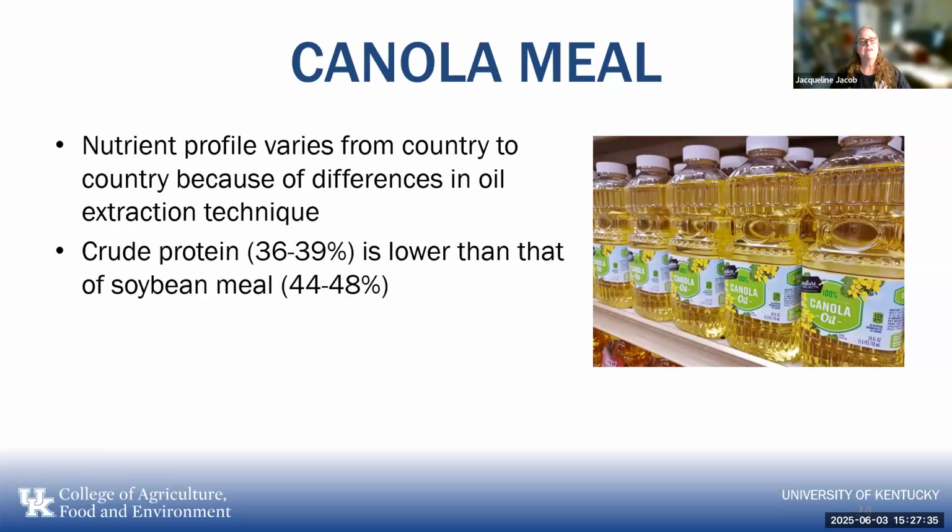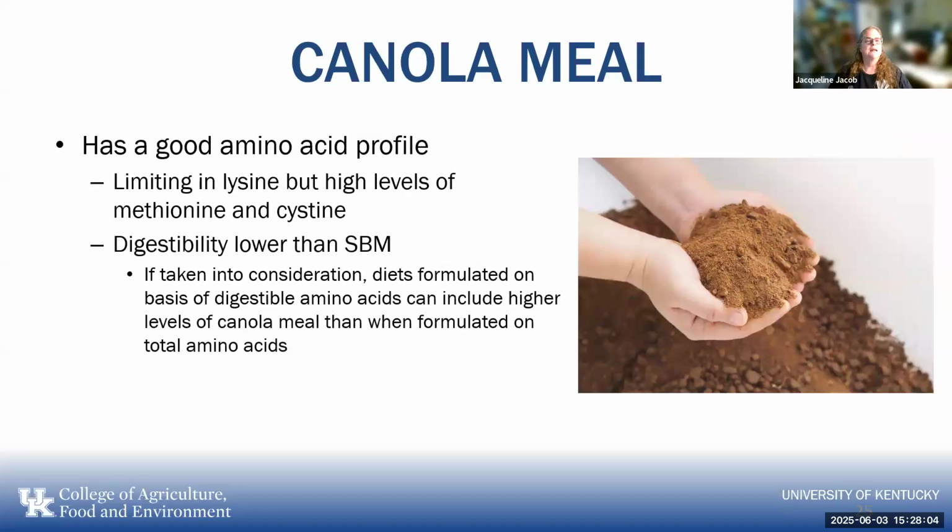So the nutrient profile varies from country to country because of differences in oil extraction technique. But typically they have a slightly lower crude protein than soybean meal. Soybean meal is at 44, 48%, depending on how it's done. And canola meal usually has 36 to 39% crude protein. It has a good amino acid profile. It's limiting in lysine, but has high levels of methionine and cysteine, which are the sulfur-containing amino acids.